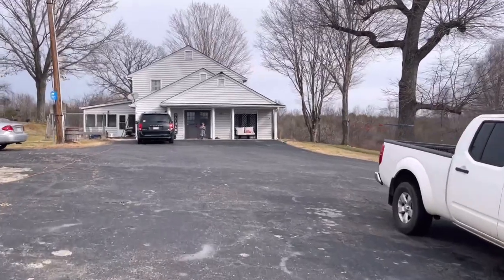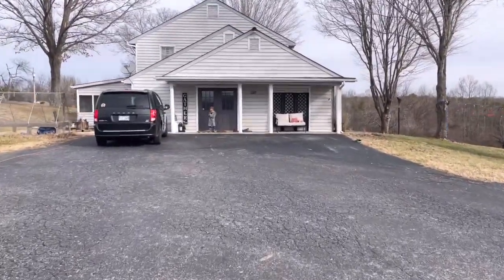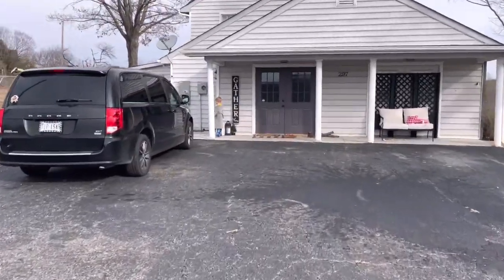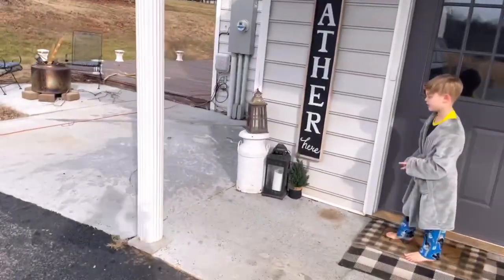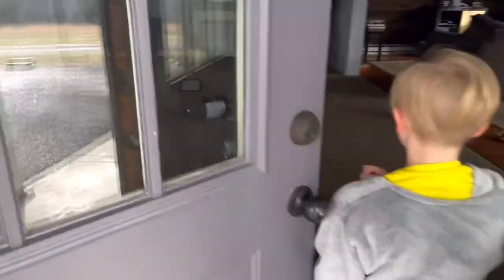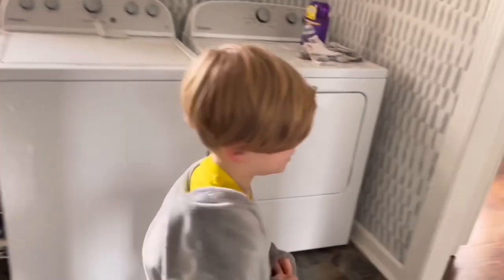Hey, Cade, what are you doing? Did you put soap in there? Oh, okay. You ready for a haircut on Friday? Good, me too. Remember, I want the haircut to look just like yours. I know you do.